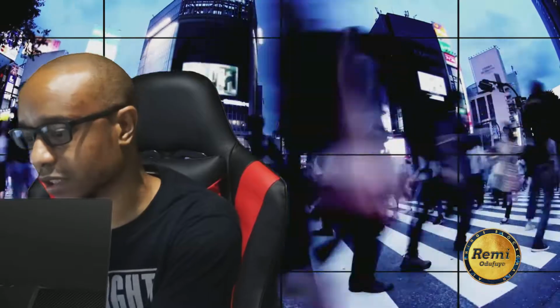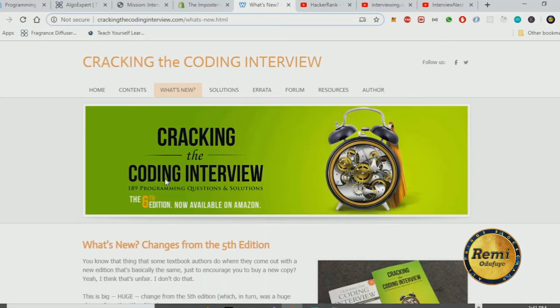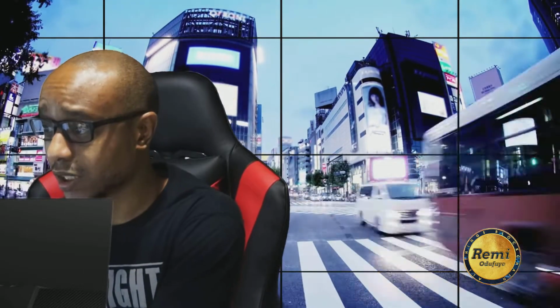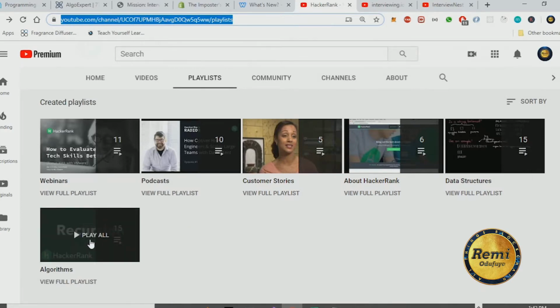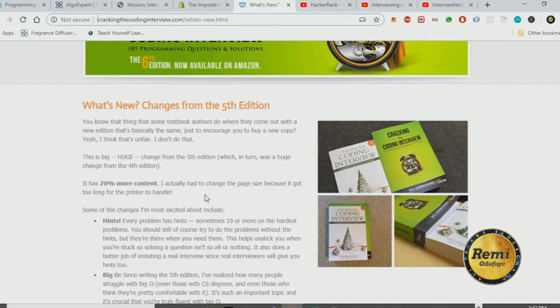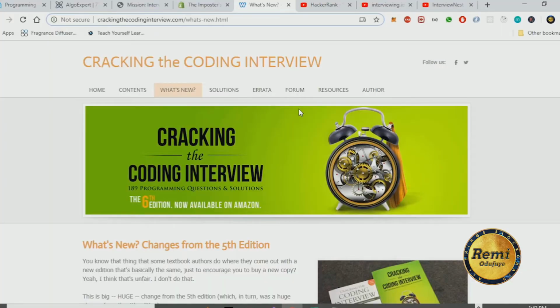So lastly is the almighty, all-powerful, all-wonderful Cracking the Coding Interview, undisputed heavyweight champion of the world, which is a great resource. The author is Gayle Laakmann McDowell. You can actually go to HackerRank and check out right where it says algorithms, and you can see how she explains some of these concepts like memoization and big O notation, which I still struggle with today, just being honest with people. And yeah, this is also a good book, the almighty Cracking the Coding Interview, which I've talked about before.